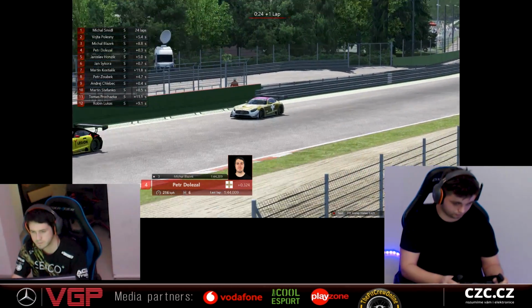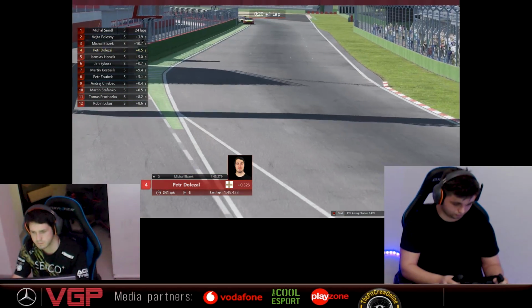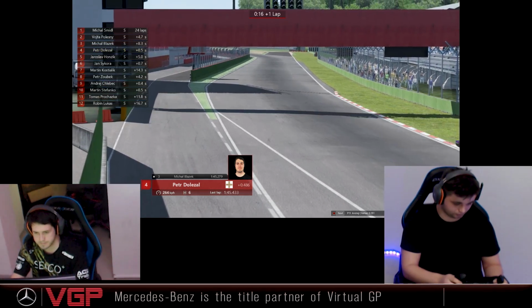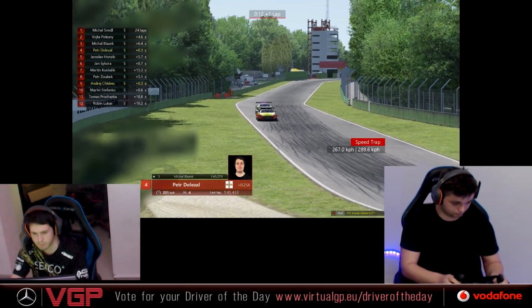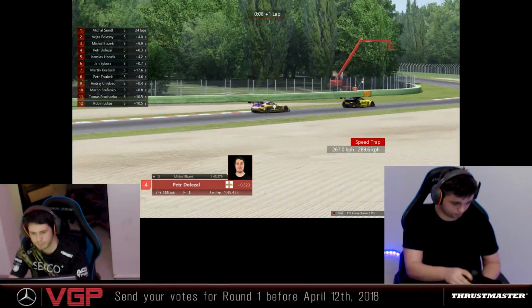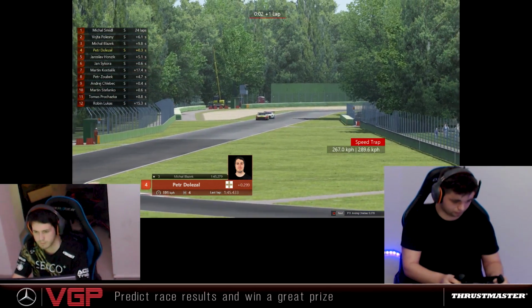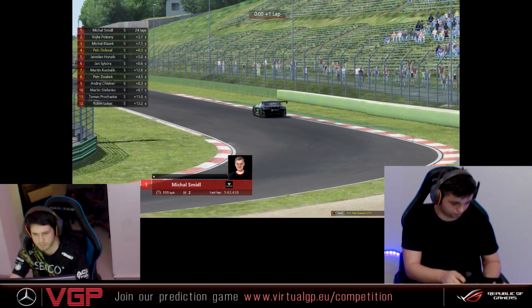Yep, and Šmídl did in fact cross the line, so I think this is going to be the penultimate lap of this race here at Imola for the first round of the 2018 Mercedes-Benz Virtual GP Championship. Peter Dolezal is trying to close in on Michael Blazek, as he's been doing indeed all race long. This has been boiling over for the entire race as the timer is now going to cross down to 0. 1 lap remaining in this race.